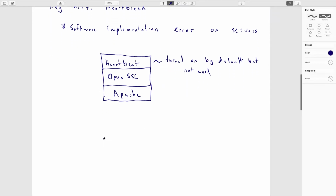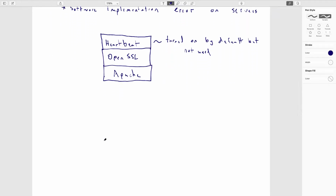Okay, this stack, by the way, was quite popular. I don't have statistics, but I think it was something like 40% of servers, and maybe as high as 60% of servers had a stack that looked something like this. So it wasn't a corner case that didn't apply. It applied to lots and lots of servers on the internet.